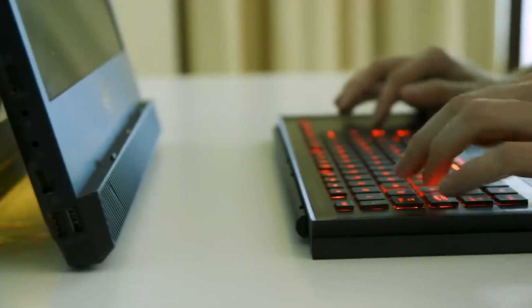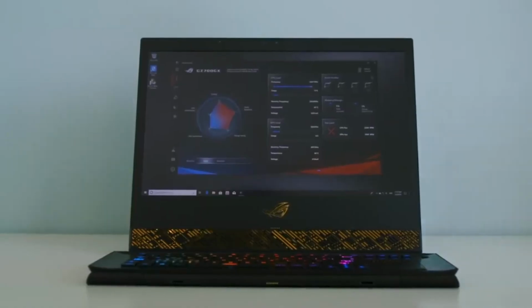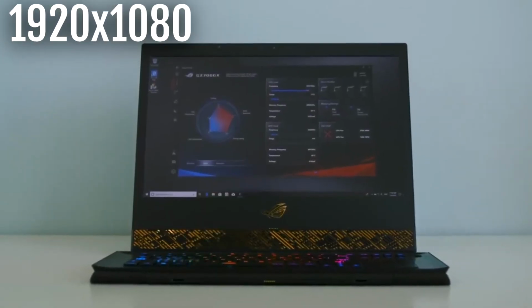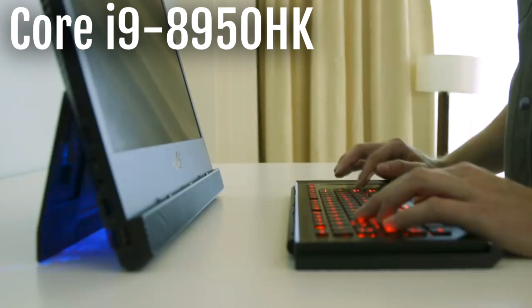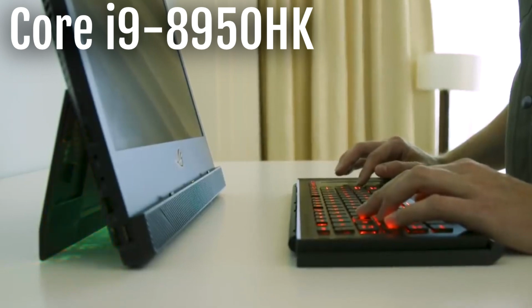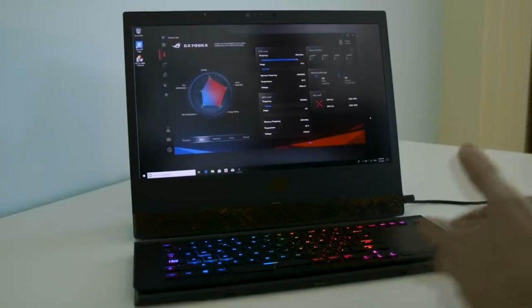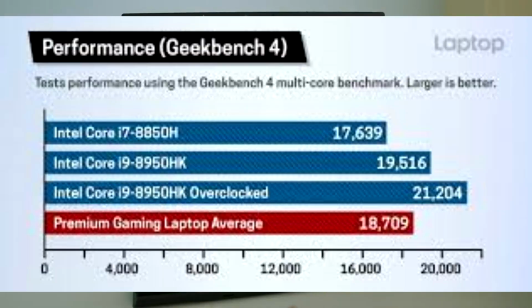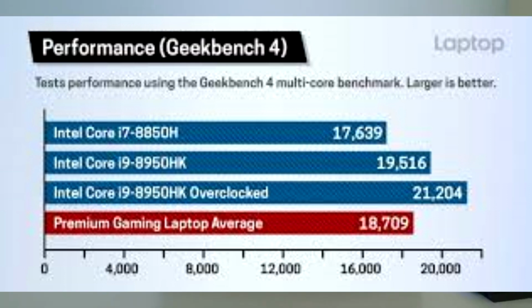So this magnificent machine has an amazing 17.3-inch 1920 by 1080 144Hz IPS display and a whopping Intel Core i9 8th gen, which can rock up to 4.8 GHz. And keep in mind, this already performs over the premium gaming laptop average. But when you overclock this processor, it is a literal beast, okay?